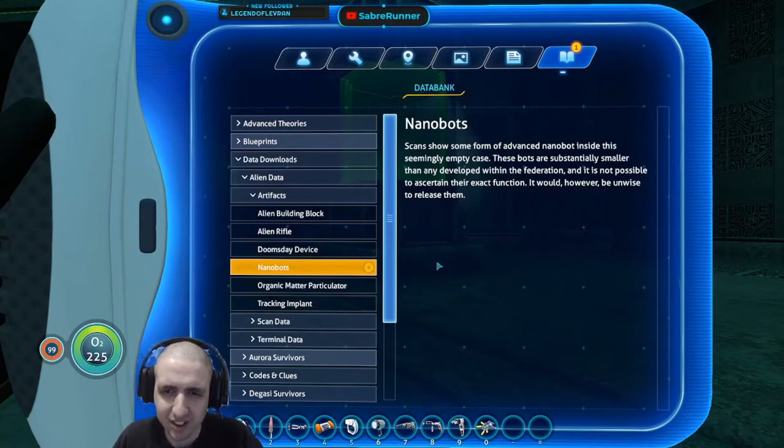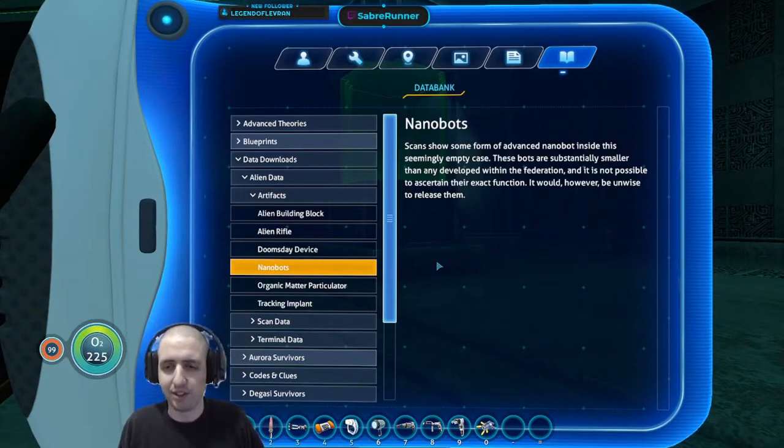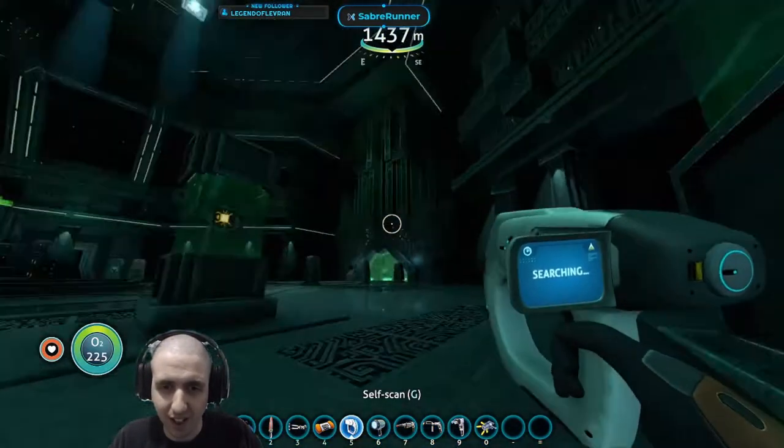Nanobots. Scans show some form of advanced nanobot inside this seemingly empty case. These bots are substantially smaller than any developed within the Federation, and it is not possible to ascertain their exact function. It would, however, be unwise to release them. Yeah!